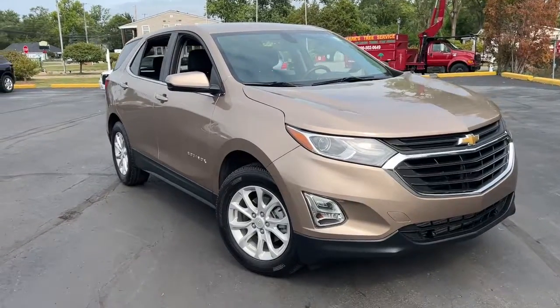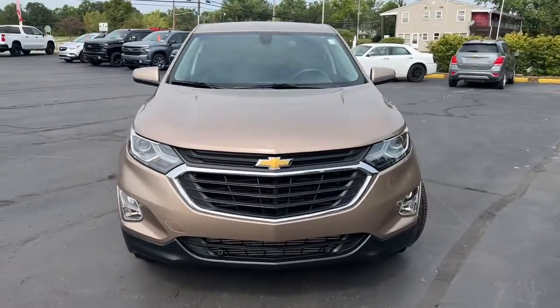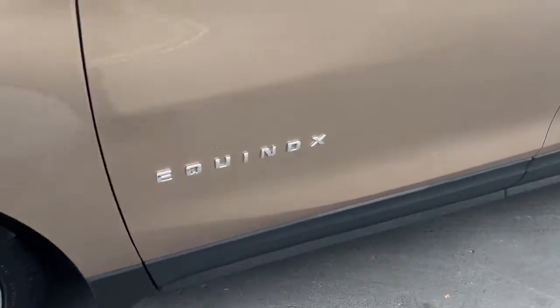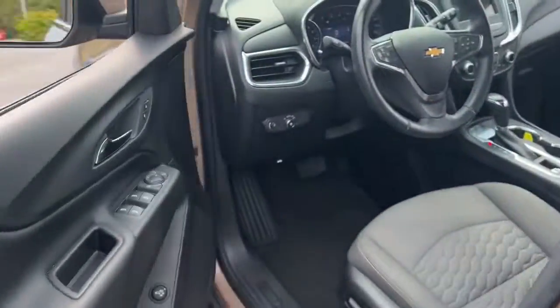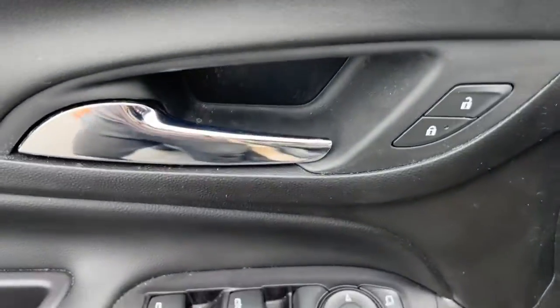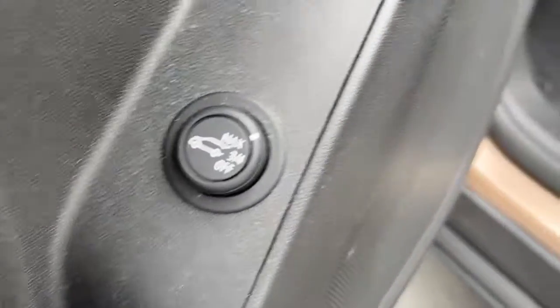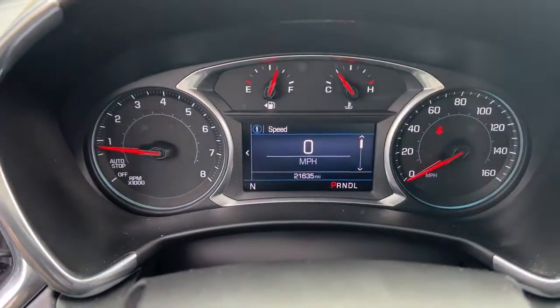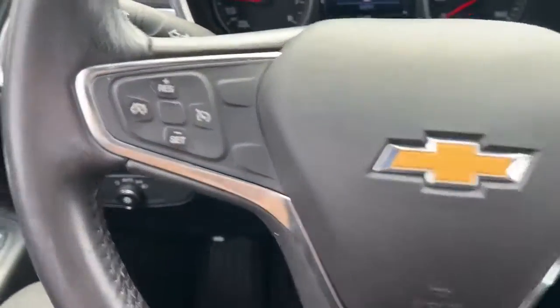Picture yourself in the 2019 Chevrolet Equinox. This vehicle is an outstanding buy with fewer than 25,000 miles on the odometer. Whether you're on a family road trip or doing the daily drive, the Equinox is your go-to vehicle. It's the elegant solution that blends advanced safety technology, passenger comfort, and SUV functionality.